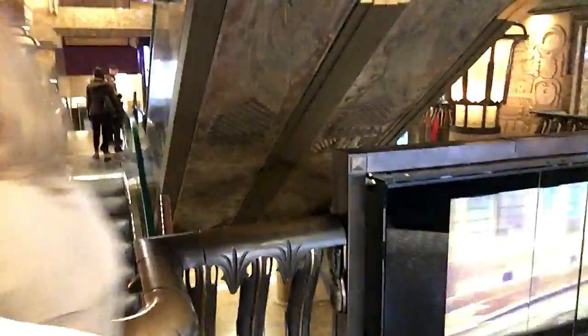Okay, so we've just been sniffing in the Harrods fragrance sector, and we're all sniffed out, aren't we? We smelled a lot of stuff. Here's the lovely staircase bit in Harrods, which is quite scenic. And any favourites?